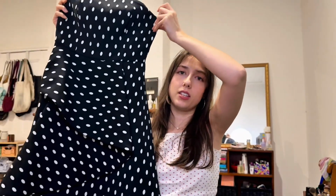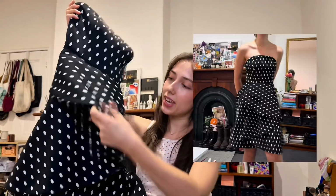I don't know if you can see. It's this polka dot layered sort of midi dress. When I try it on, you'll see it's very flattering. It's very tight though. It's double extra small, which is a bit tight for me. But it's from Keepsake, the label.